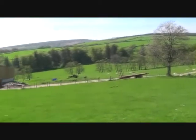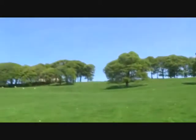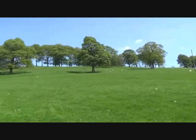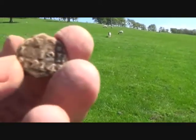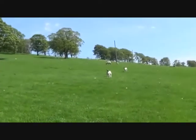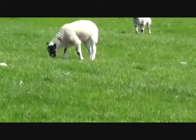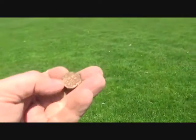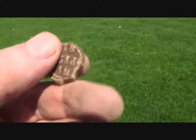Whoa, it's hot work today. Sun is shining bright, birds are singing, lambs are baaing. Oh, what a hobby, eh? I might head for that tree shade. 1814. Oh, little lamb. Hey, another one, 1814. That came in at 45, 48.